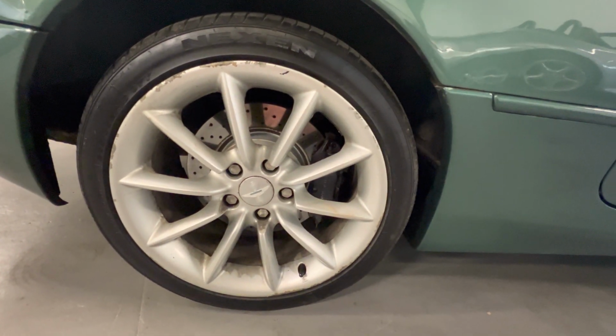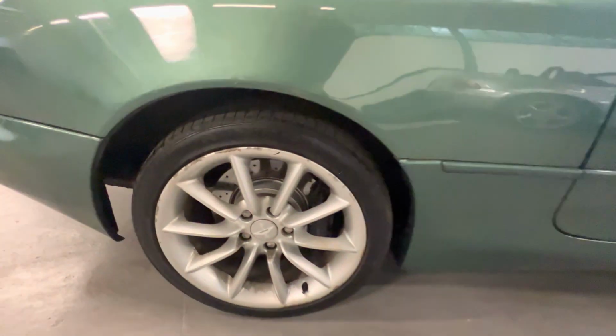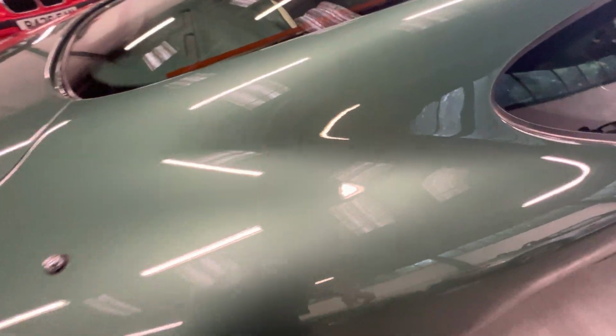Another good tyre on there. The wheel does need a refurb. You'll see again vented discs on the back. Coming up onto this pillar, you've got a little tiny haze there. You can just see it where there's been a bit of bird poo left. You can only just see it. We'll polish it out by the looks of things.